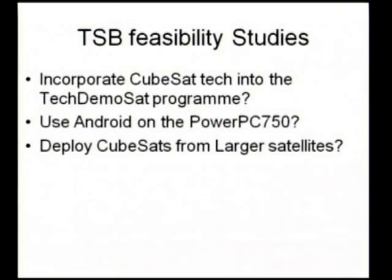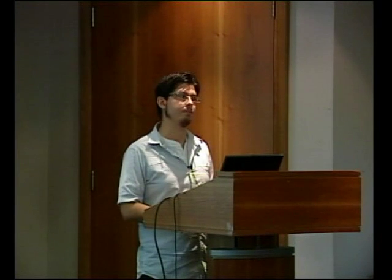We have got some funded studies at the moment from the Technology Strategy Board. One of them is looking at incorporating CubeSat technology into traditional SSTL satellites. That's going on really well. There's another TSB feasibility study looking at using the Android software on a more, what I'd call traditional satellite processor, the PowerPC 750. And we've also got another study looking at deploying CubeSats from larger satellites. This would then enable us to broker launches for CubeSats without actually having to get launch agencies involved, because you would actually be classed as part of a larger satellite. And from the discussions we've had with other universities who are doing CubeSats, launch is a big, big problem. And if we can help solve that, great.